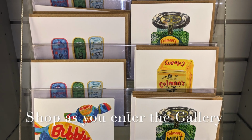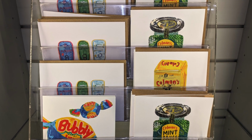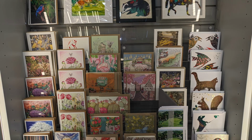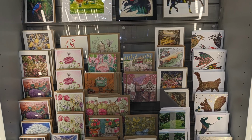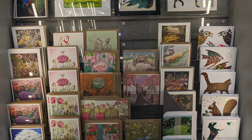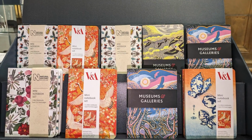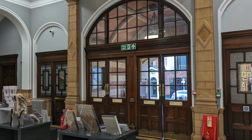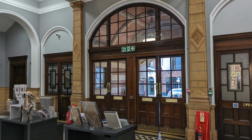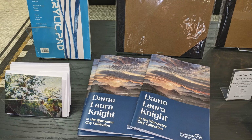A gorgeous selection of individual artistic cards for purchase in the shop as you enter in the museum. And there's a lovely galleried landing as you go up into the main exhibits. And once you go up the stairs, which I'll show you in a moment, you'll see that there is a special exhibition on with the impressive collection of works by Dame Laura Knight. Now, I didn't go into that today. It's a special ticketed event, so I left that and carried on with the main exhibits.